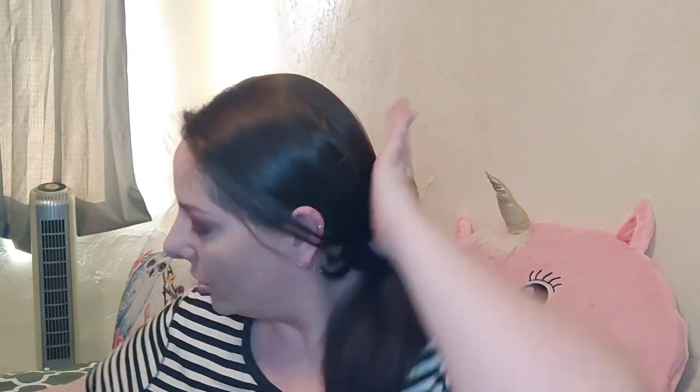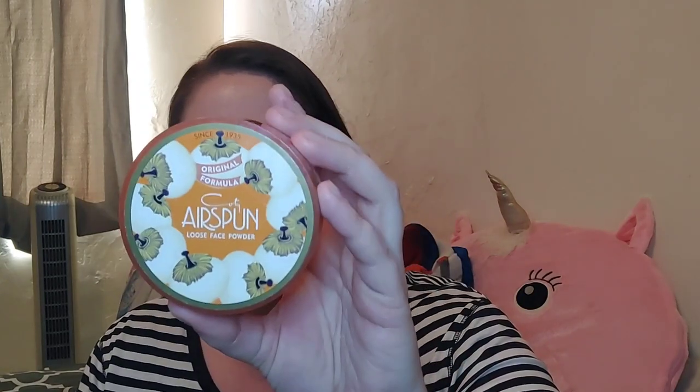Okay, so going on to face powders. I do got four. I know, I went a little extra. So an oldie but a goodie, definitely recommend, is the Coty Airspun. This is about $6 or $7. You do get a huge amount. This is 2.3 ounces, which is crazy, but really, really good stuff. It does have a scent, just so you know. You can sometimes find the scent free. I believe it is in a green packaging, but really, really good stuff. This stuff will last you forever.